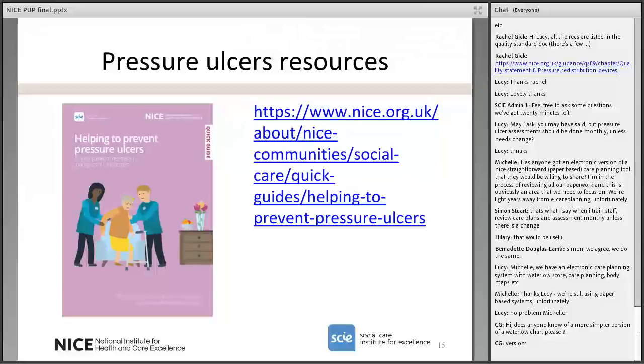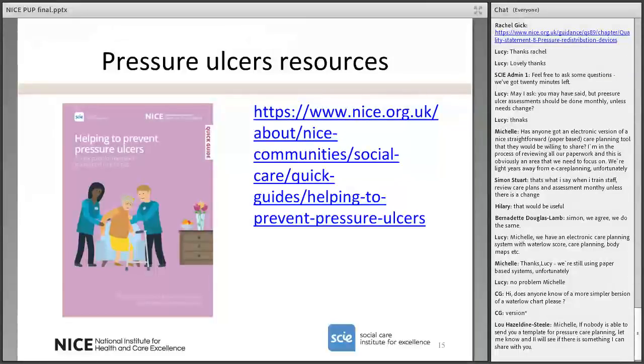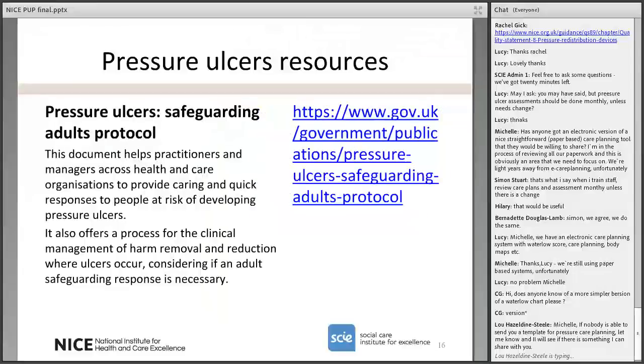So, SCIE have helped to develop the quick guide for social care about helping to prevent pressure ulcers. So this is an easy to read quick guide that details information based on the recommendations and guidelines from NICE. And that's accessible through this webinar using the link, or you can go onto a search engine and they've got a range of the quick guides that they have developed.